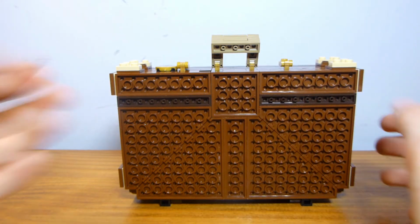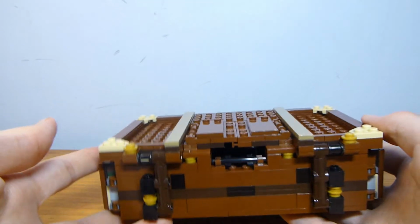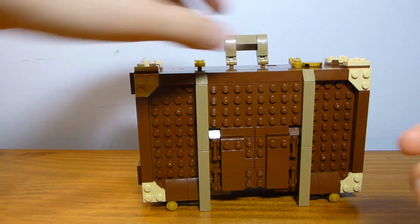This is the back of the case. It looks really plain, and if we were to turn the case on its side, from this angle here, it's a little bit weird, and you do have a gap in there. But from a distance, at first glance, it looks pretty good.